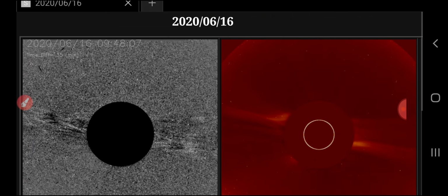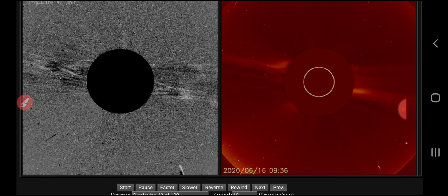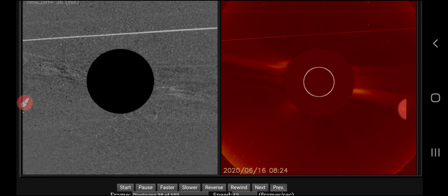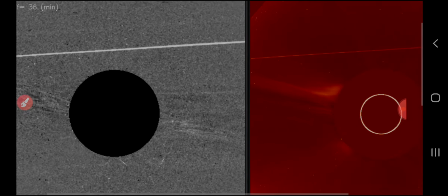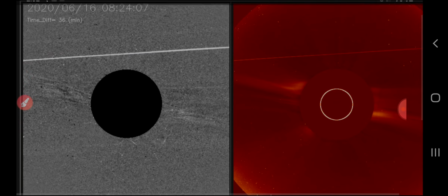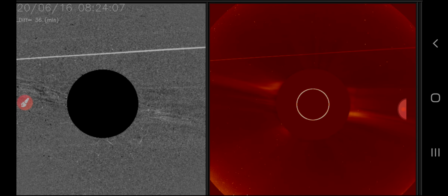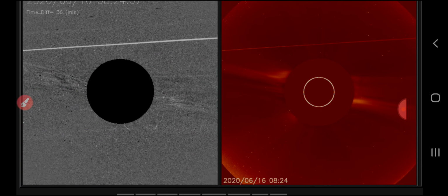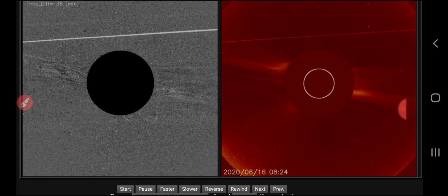But let me back that up to that big old streak that went across there. See if we can find it. There it is. Okay. I don't know what that is, guys. Again, could be a charged particle, could be a small meteorite just zipping past. But we'll have to wait and see here.